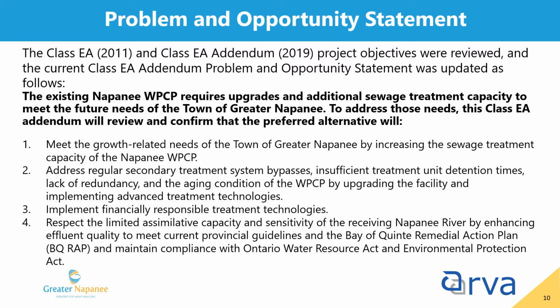2. Address regular secondary treatment system bypasses, insufficient treatment unit detention times, lack of redundancy, and the aging condition of the WPCP by upgrading the facility and implementing advanced treatment technologies. 3. Implement financially responsible treatment technologies. 4. Respect the limited assimilative capacity and sensitivity of the receiving Napanee River by enhancing effluent quality to meet current provincial guidelines and the Bay of Quinte Remedial Action Plan, or BQRAP, and maintain compliance with the Ontario Water Resources Act and the Environmental Protection Act.